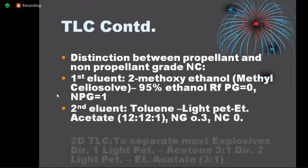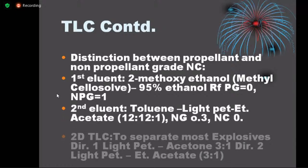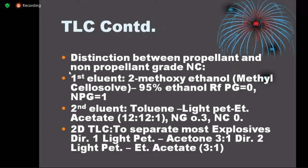So there is propellant grade and non-propellant grade. Nitrocellulose comes in two forms, propellant grade and non-propellant grade. The propellant grade is dangerous and is used in explosives, whereas the non-propellant grade is used in commercial operations. Commercial preparations like, you know, nail paint, etc.